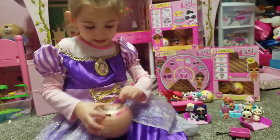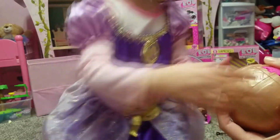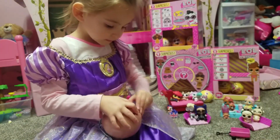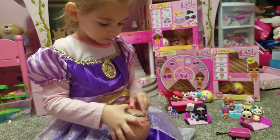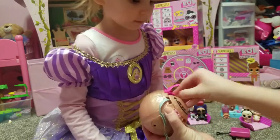Oh, I got the bag back. If your doors fall off, they go back on. It's okay. Okay, and the next one. It's another pink one. I guess I spun it too far. There you go.